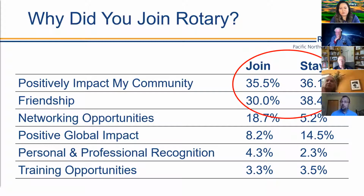They became official Rotarians like I did, and look at close to 36 and almost 38% stayed for having a positive impact on their community with their friends. So fellowship and giving back to your community is the reason why people have a Rotary heart.